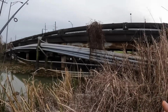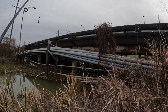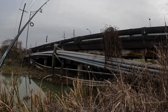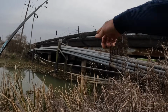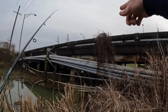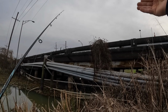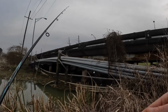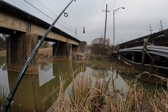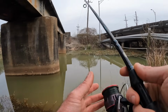So this structure right here that I could get on, believe me, I'm tempted, but I don't believe I am allowed or it's intended. That is conduit, electrical conduit, I believe. You can see some of it's fallen down into the bayou right here. And there's this blockade here. So that's pretty much, it's not plain text, but that's pretty much saying, do not get on here. However, there's not really much of a need to get on there at the moment. There is a need to do a straight cast across to the other side to see what that feels like.